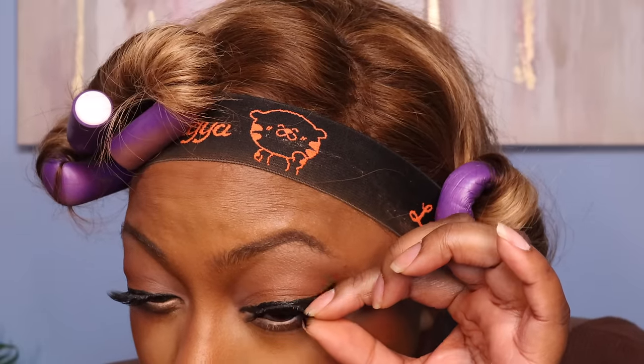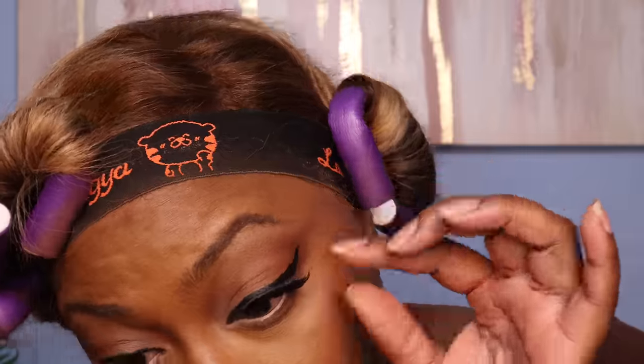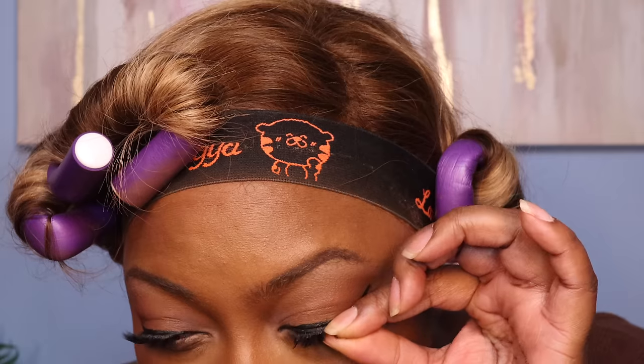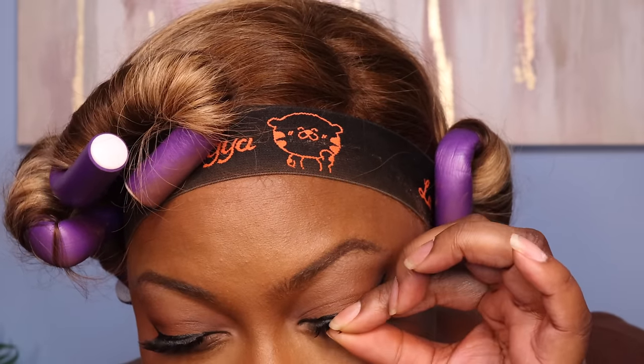So I'm just pinching my lashes together so they adhere to the normal natural lash. I like how this makes the lashes look like one. It doesn't look like you got spidery lashes. And I will be all up on this thing all day. Oh, so cute.